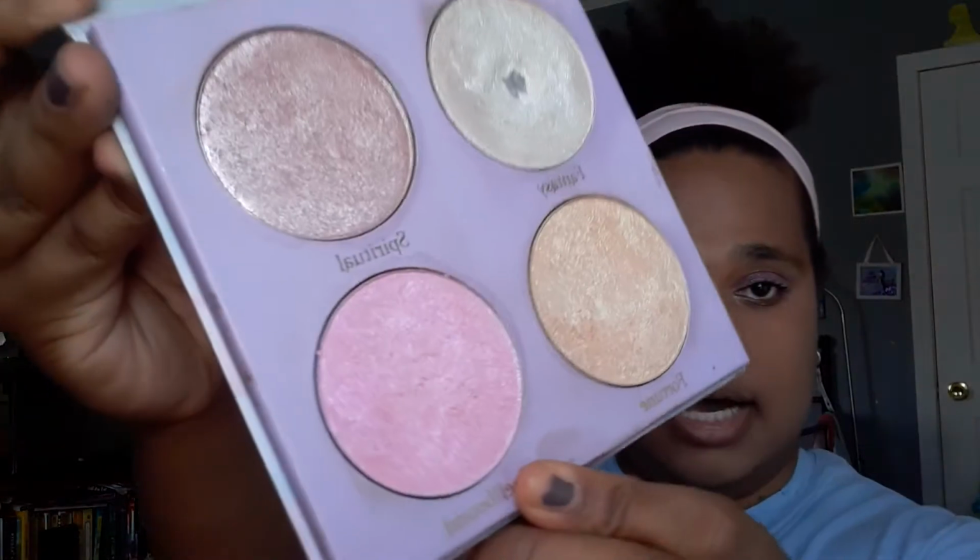I think I'm going to go in with the I Believe in Unicorns Academy of Color highlighting palette, and I'm going to go in with Spellbound. It's kind of like a purpley pink color, and it looks kind of fun. I barely use this palette anyway, so I'm going to use Spellbound and just do the simplest highlight. Literally the smallest amount of highlight can do you wonders.